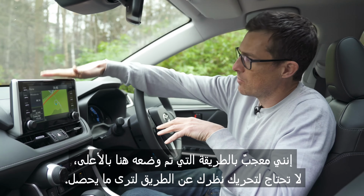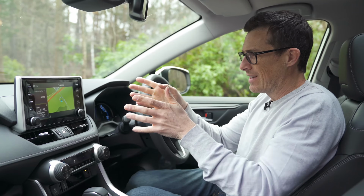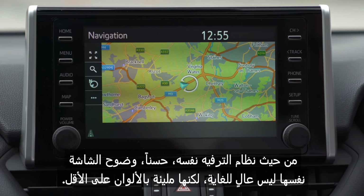I do like the way that it's positioned up here, so you don't have to take your eyes too far off the road to see what's going on. In terms of the infotainment system itself, well, the screen isn't very high resolution, but at least it's colourful.